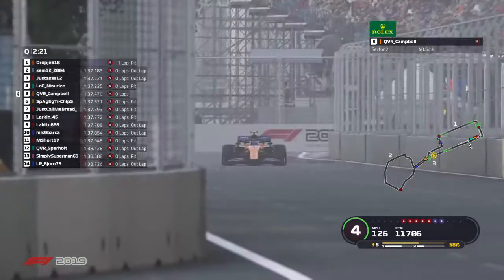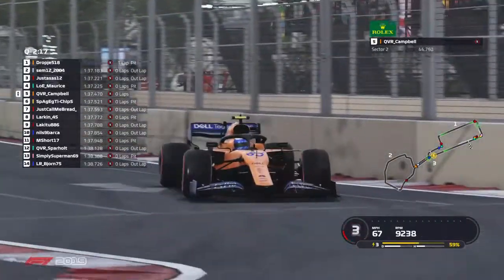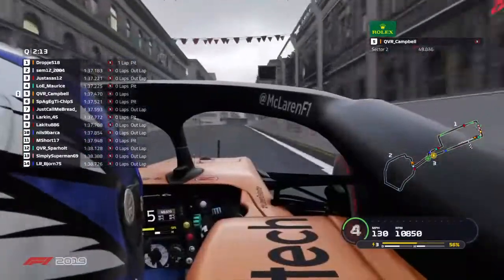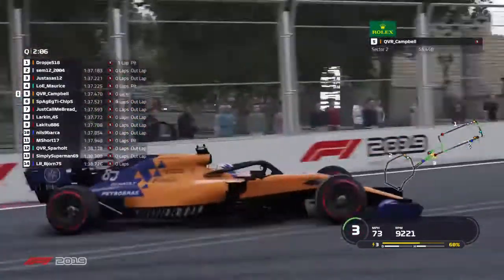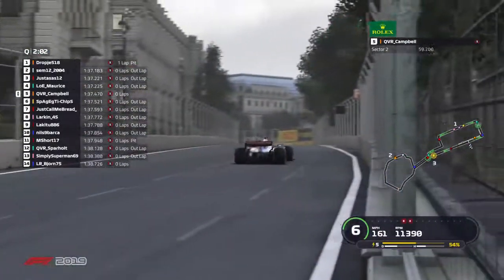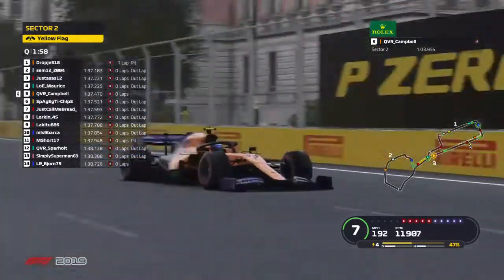Let's see what we can do. We've got, I think, a Williams there just pulling out of the way. Yes, it is. That will be Sem just moving out of the way for the McLaren driver, as, of course, he is on a hot lap, and you don't want to inhibit your rivals. That's not very sportsmanlike. Now, let's see what QVR Campbell can do. His current teammate is 3.5 tenths quicker. So he's got quite a fair amount of ground to make up.